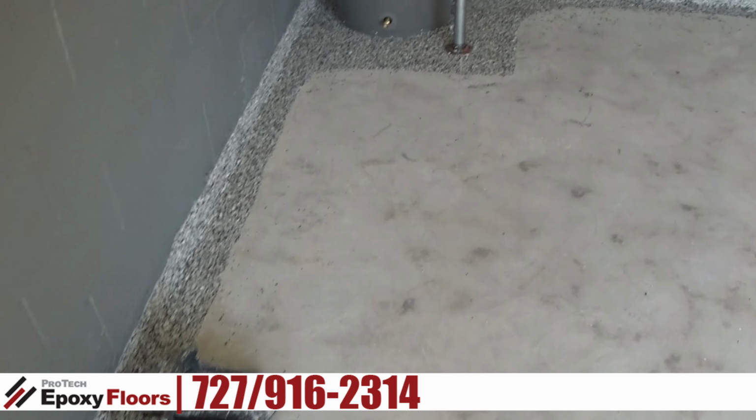Today we're in Zephyrhills. We're at a new development and we're putting in a 2-car epoxy floor, full chip with baseboards.